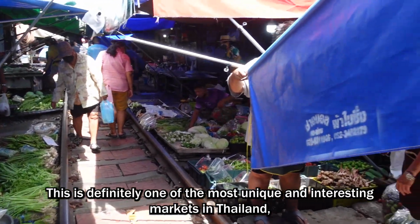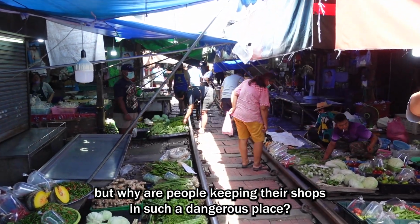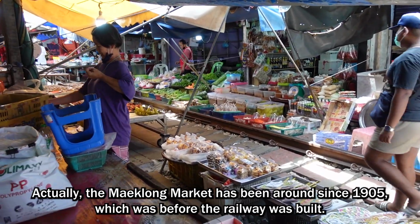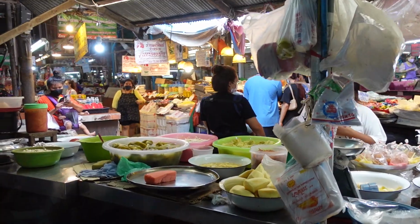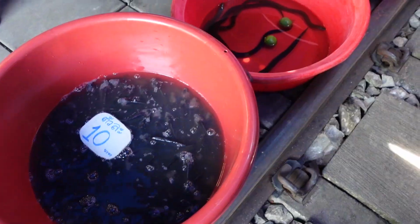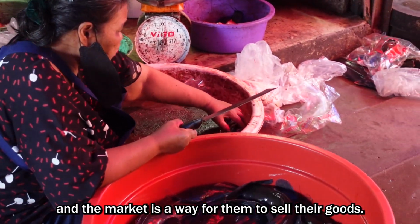This is definitely one of the most unique and interesting markets in Thailand. But why are people keeping their shops in such a dangerous place? Actually, the Maeklong Market has been around since 1905, which was before the railway was built. The market is located in the province of Samut Songkhram on the Gulf of Thailand. In this area, fishing has always been one of the main livelihoods of the local people, and the market is a way for them to sell their goods.